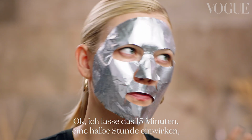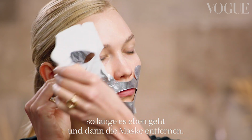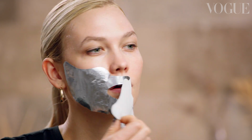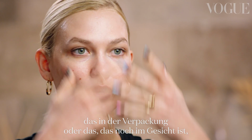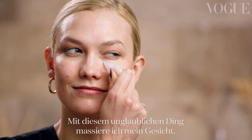Okay, so leave this on for 15 minutes, half an hour, however long you can, and then remove your mask. And I love to take the extra serum either in the packet or that's still on your face. And I love to use something like this. It's this amazing tool to really massage and depuff my face.